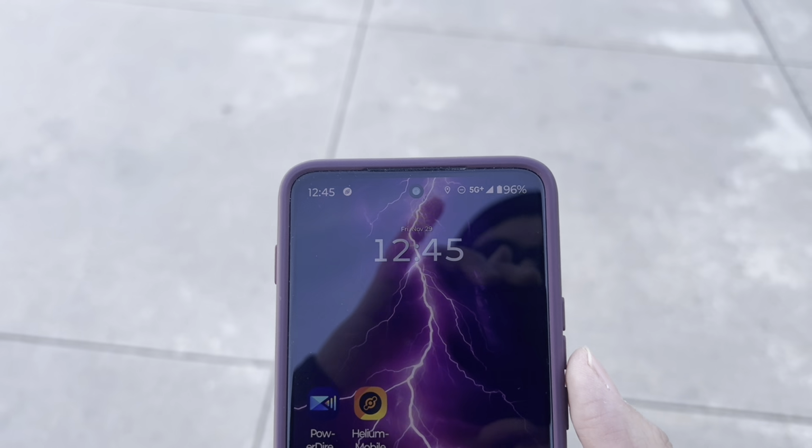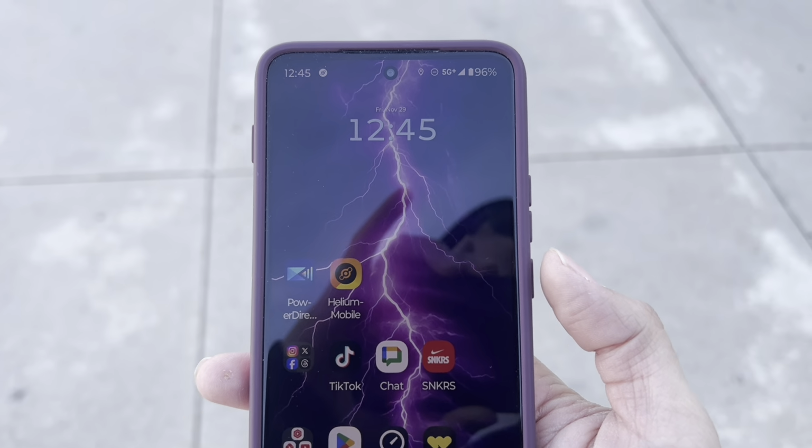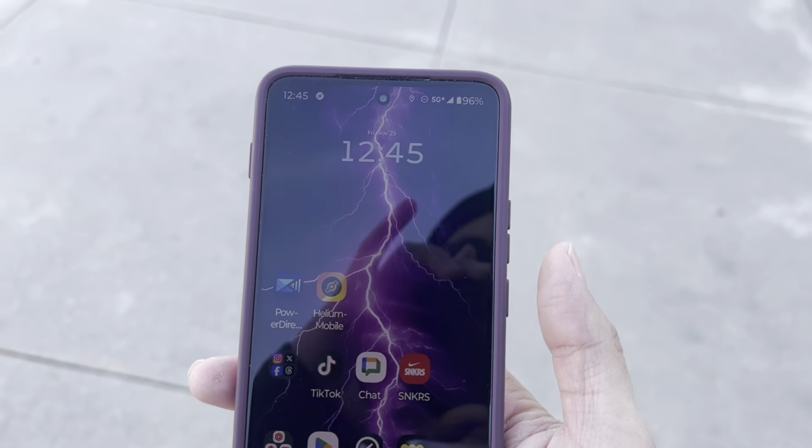We are traveling currently, but I am out here testing out the Helium mobile network on the outskirts of Houston, Texas, and I wanted to show you guys what it can do. So we're gonna go ahead and run a speed test out here. Again, it's a little sunny, so I might actually try to get in the shade here. Let's go ahead and run a speed test out here. Let's see what we can get on Helium mobile.